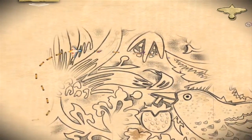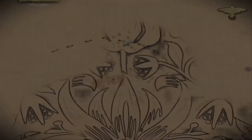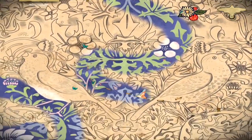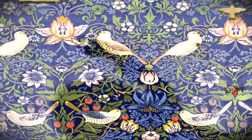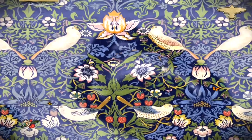So Strawberry Thief is a very, very calm, therapeutic game where you start with a blank piece of paper, you build up a sketch and add colour, texture, detail. We wanted to make something that anyone could play, so the controls are very simple. You can get to grips with it straight away, and there's no dying or no losing.